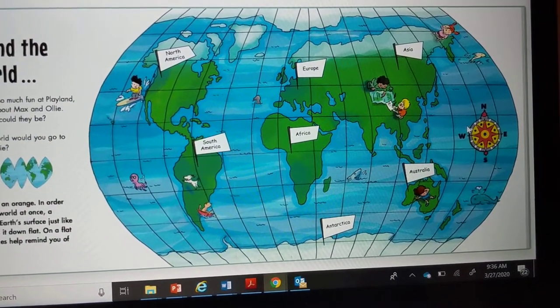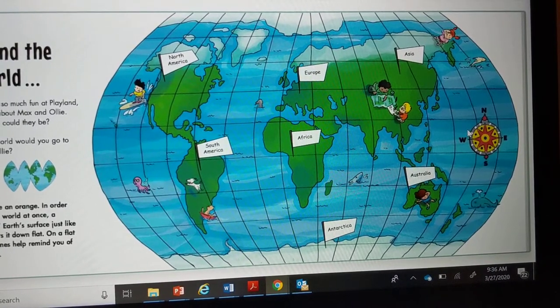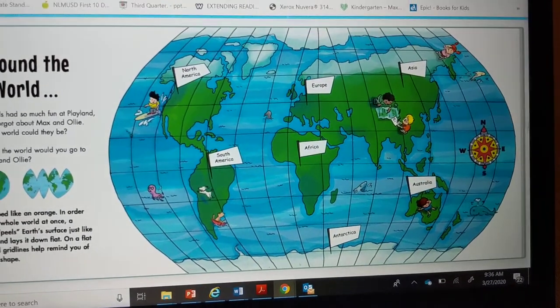And where would you go? Find Max and Ollie. Well, if we really wanted to find them, we would go to South America, wouldn't we? Because that's where Max and Ollie are. You're right.